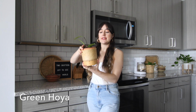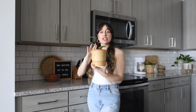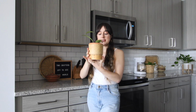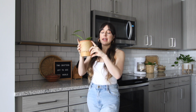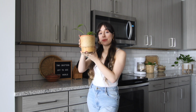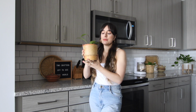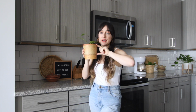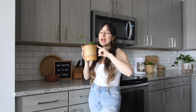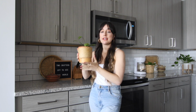So over in this corner I have my green Hoya, which is in that matching terracotta pot that my snake plant is in. It was actually the perfect size pot to fit in this basket. I had this basket empty forever because I thought it would be a very cute basket to use as a planter, but it took me forever to find a pot that fit in it because it's this really weird height. So I needed a pot with a weird depth. And luckily I found that set of 2. So the pot just sits in this basket and I think it looks so cute.